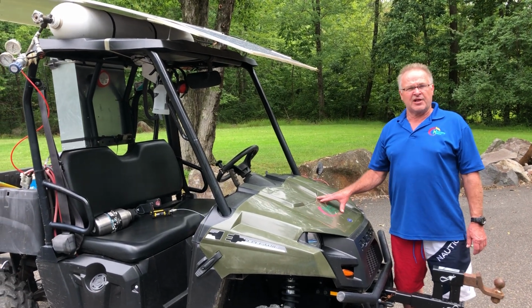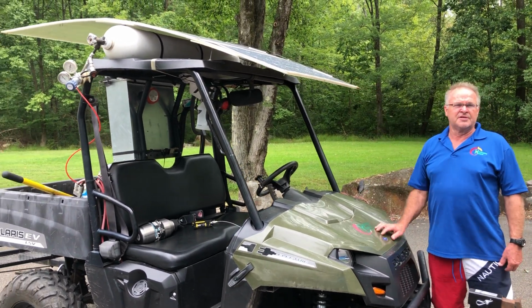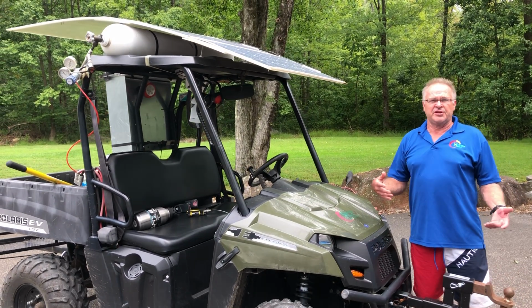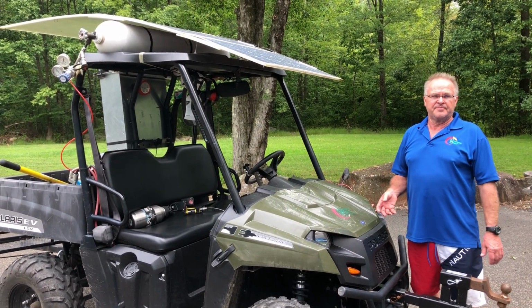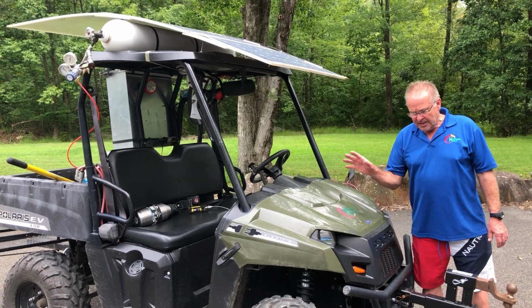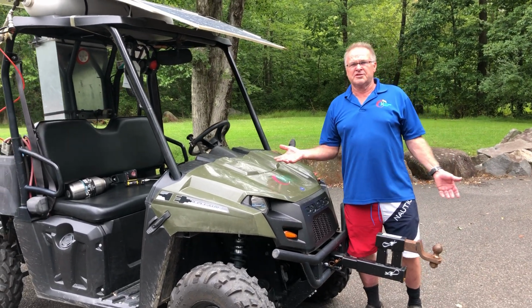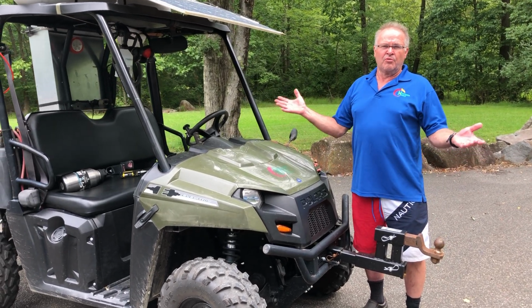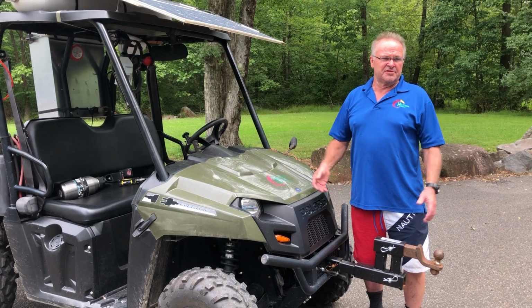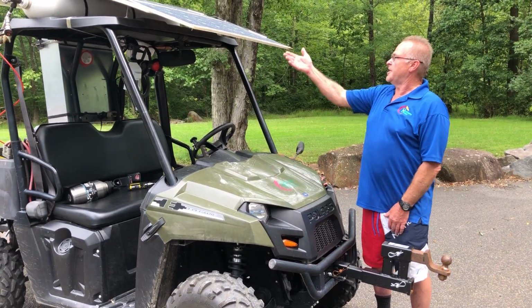And this vehicle has the ability to make its own hydrogen from the solar that's on the vehicle. So as it's sitting waiting between uses, it's actually charging the batteries up and making hydrogen. So this can be used on the farm, in the business, for tourism. There are so many uses for these types of vehicles around the world. And like I said, transportation produces 56% of all greenhouse gases. Think about all your energy coming free from the sun.